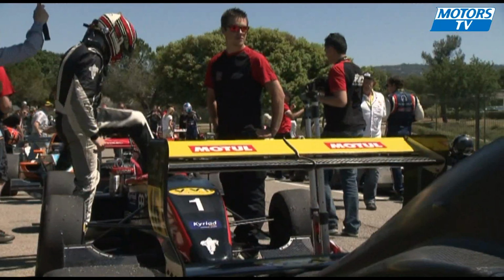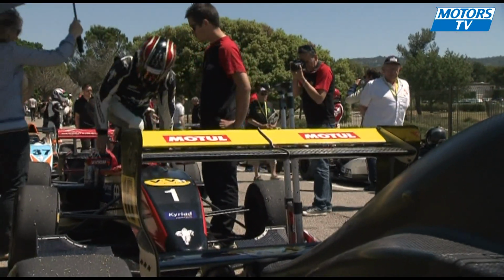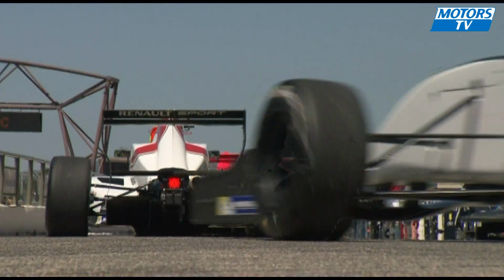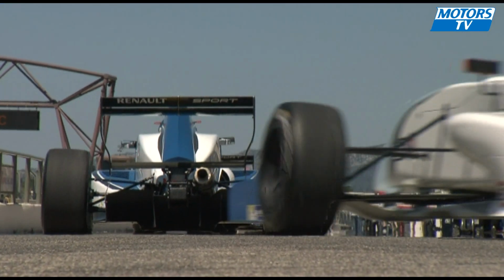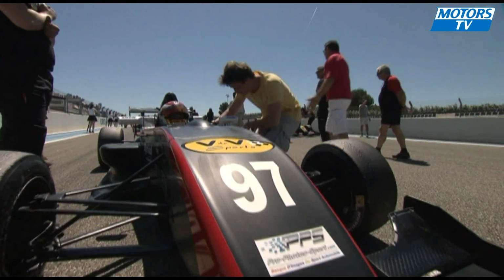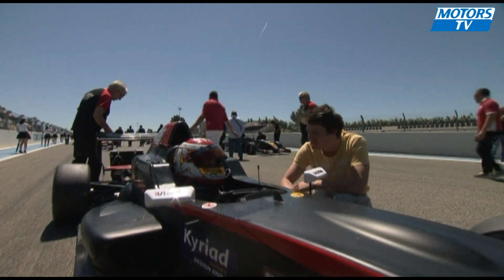An exceptional field for the single-seaters with 31 cars entering the weekend, a championship which never ceases to please, and fond memories of Le Castellet were recalled with the return of David Dreux. The Swiss champion last year is here to take on his potential successors for a single weekend.